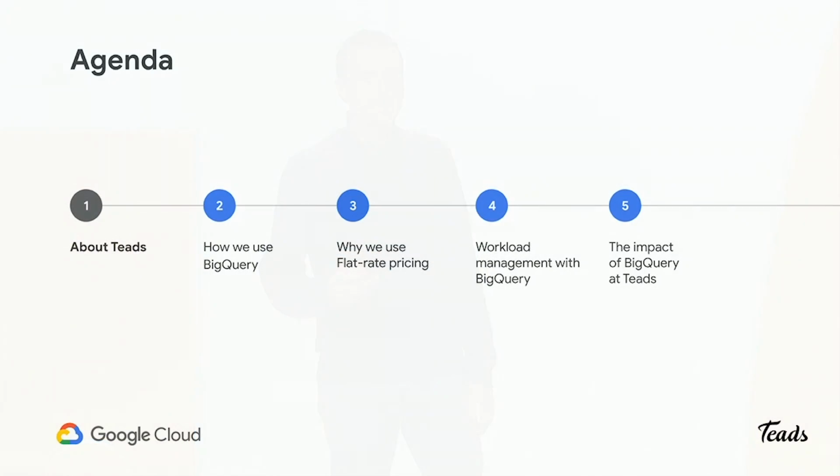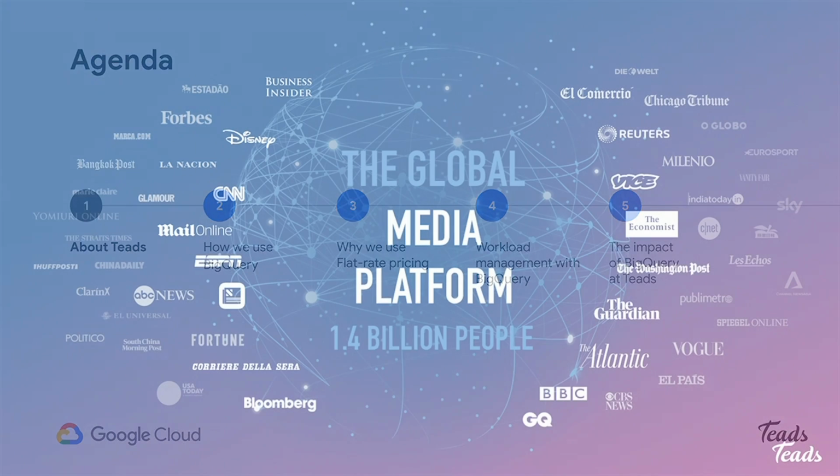I'll start with an overview of how we use BigQuery. I'll explain why we chose flat rate and how we manage our workloads. And we'll finish with the impact that BigQuery has had. But first, a few words about Teads.